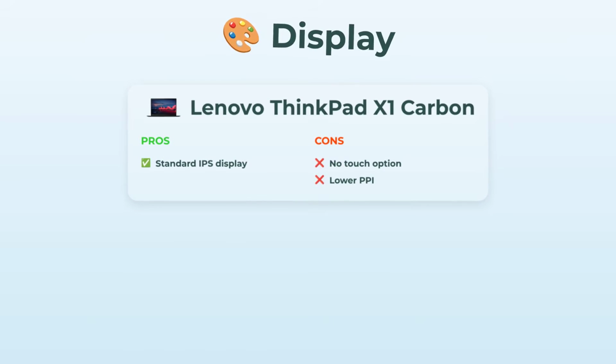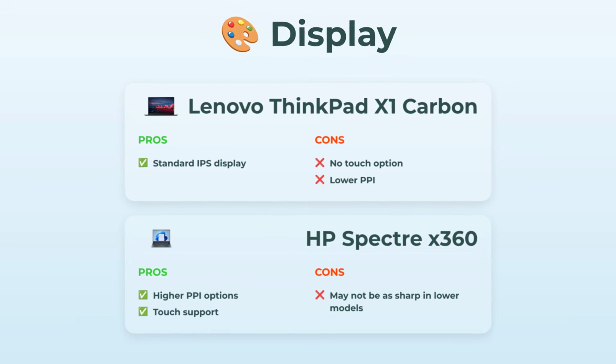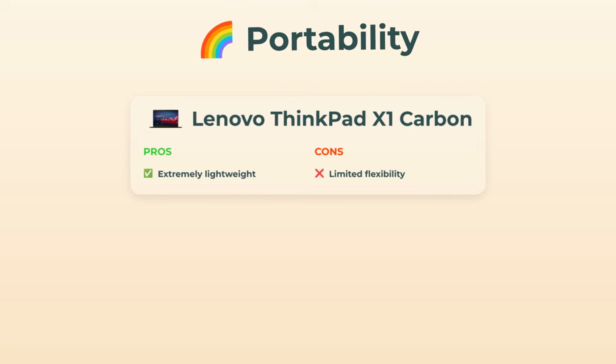Meanwhile, the Spectre x360 comes swinging with higher PPI displays across more models. And you can tap, swipe, just generally poke the screen all day. That touch support feels so natural once you're used to it. Some of HP's lower-end models have less sharp screens, just as a heads up. But overall, the display category is a no-brainer. HP wins this round. And last, but definitely not least, portability.